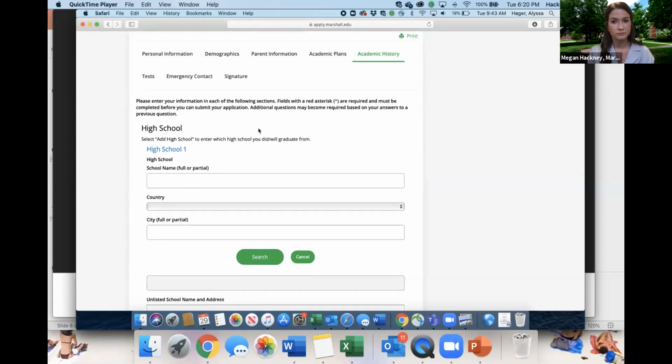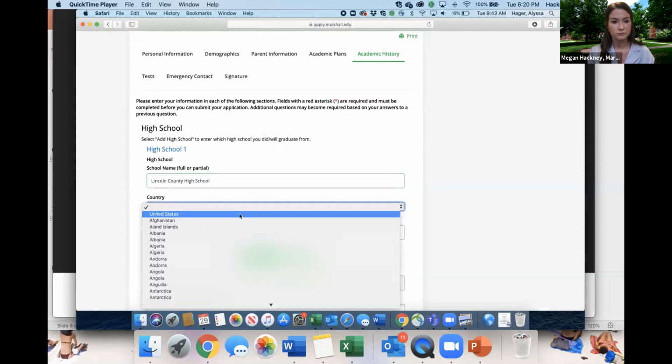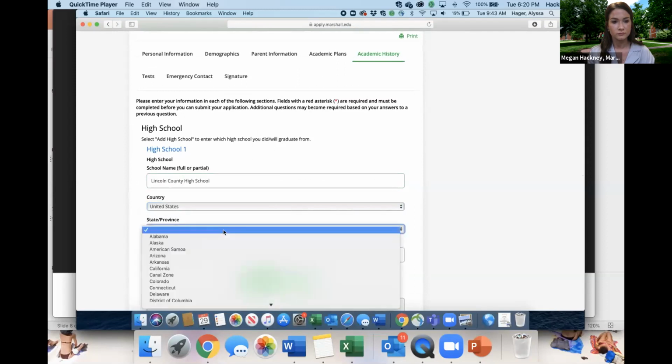For high school information, it's important that we know the name of your high school and where it's located. Also, please indicate your graduation month or whether or not you have graduated already. Then, we need to know if you have or plan on taking the ACT or the SAT. Just list those dates below.